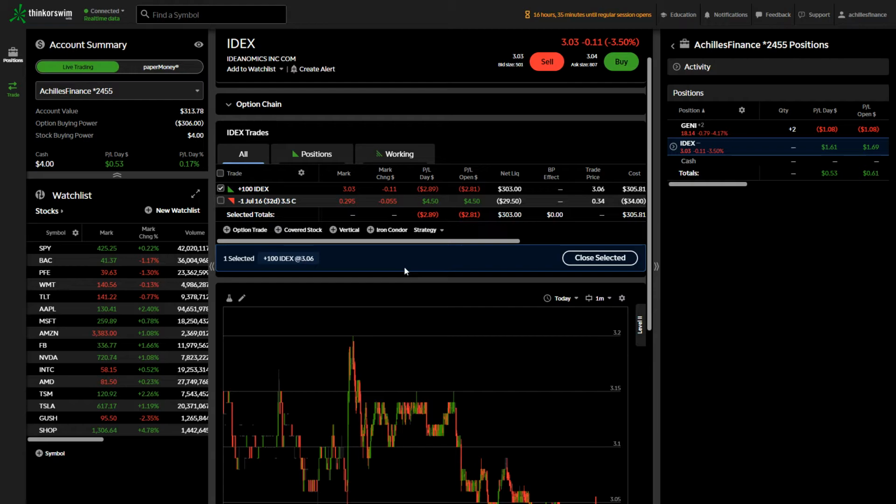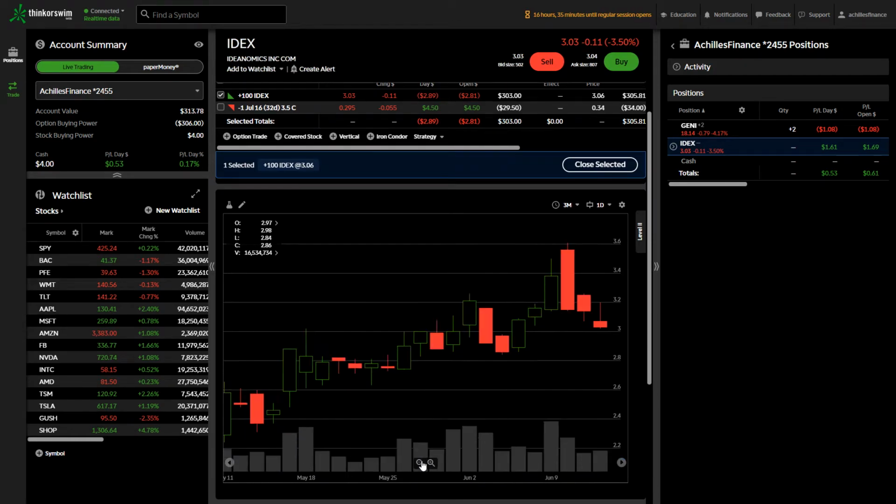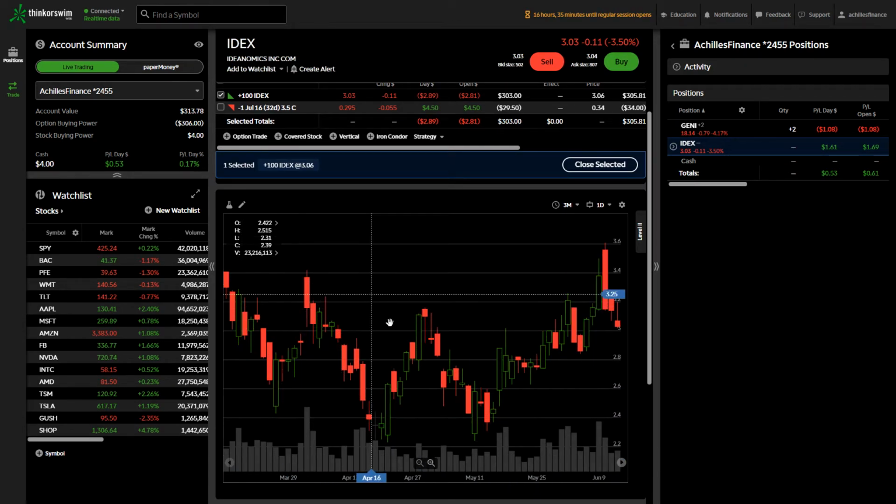Now, as someone who has no sentimental attachment to Ideanomics, I am perfectly okay with this. If you actually look at the stock over the past 3 months, they've been trading in this range between $2.50 and $3. So they bounce around.